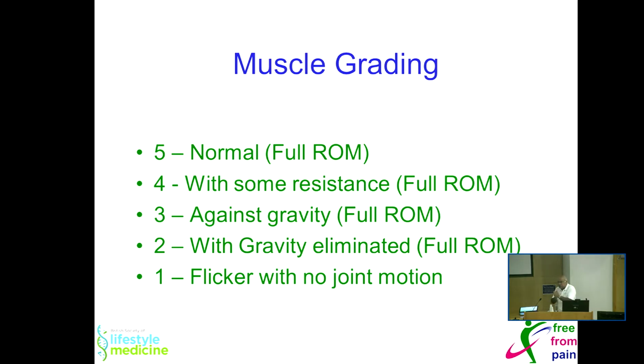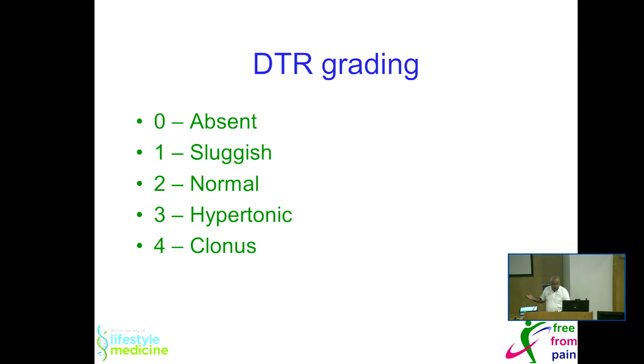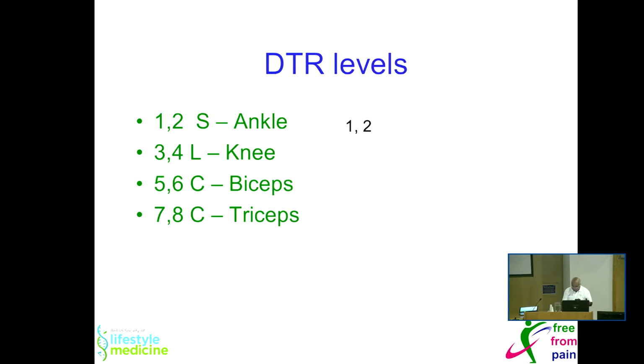These are things you know, that's why I'm trying to speed through. If you want to stop, you can stop. And there is MRC muscle grading, where 5 is normal, and 1 is a flicker of activity. Even deep tendon reflexes you can grade from sluggish, to if it is hypertonic, clonus where there is repeat. And I'll show you some of the signs.